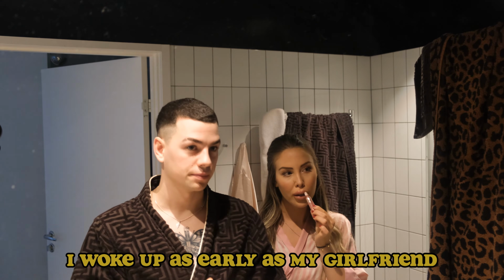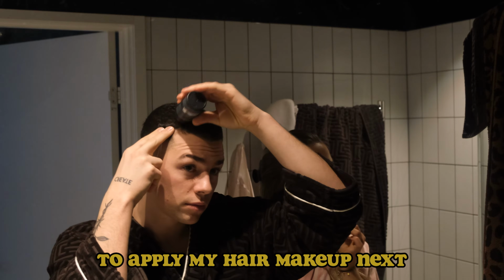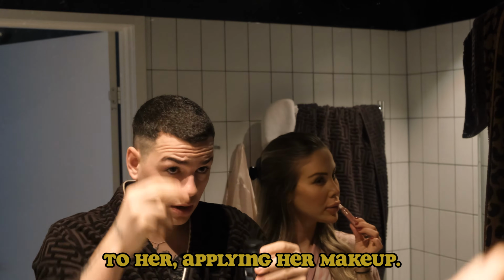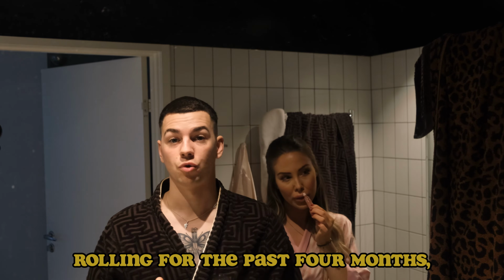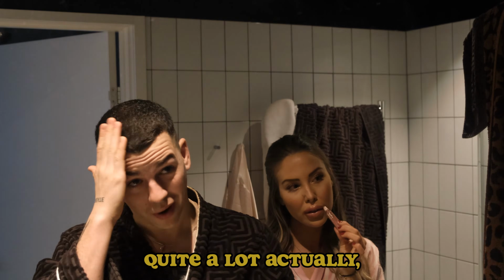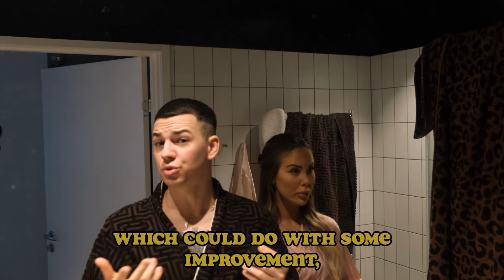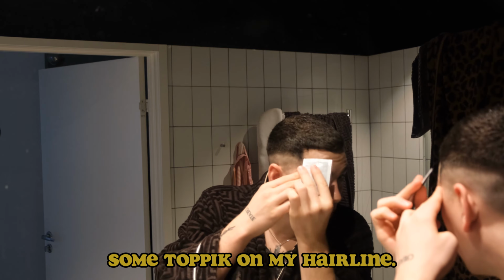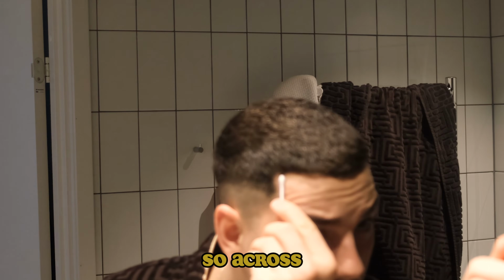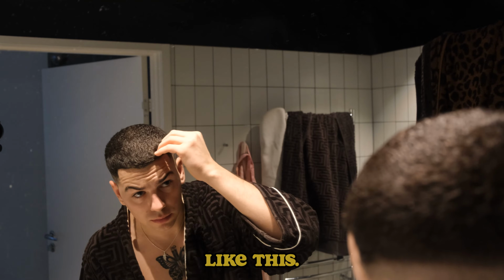So what I did was I woke up as early as my girlfriend and went straight into the bathroom to apply my hair makeup next to her applying her makeup. Because I've been on Finasteride, minoxidil and derma rolling for the past 4 months, my hair has grown back quite a lot actually, but there are still some areas which could do with some improvement, which is why I'm going to apply some Toppiks on my hairline. Gross. Look at this. Hairline like this.